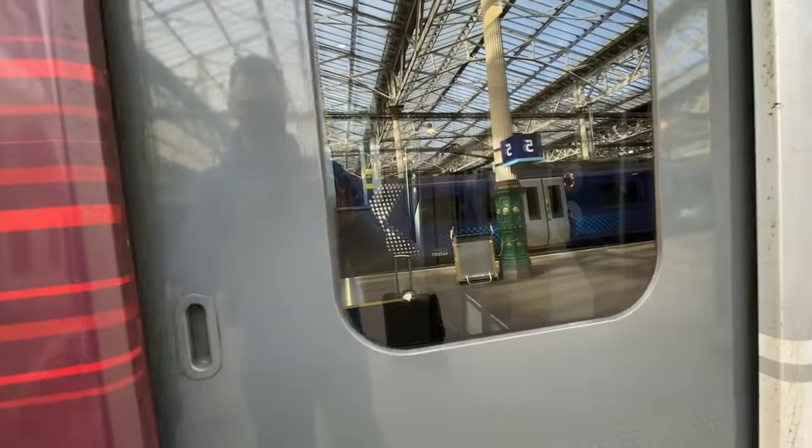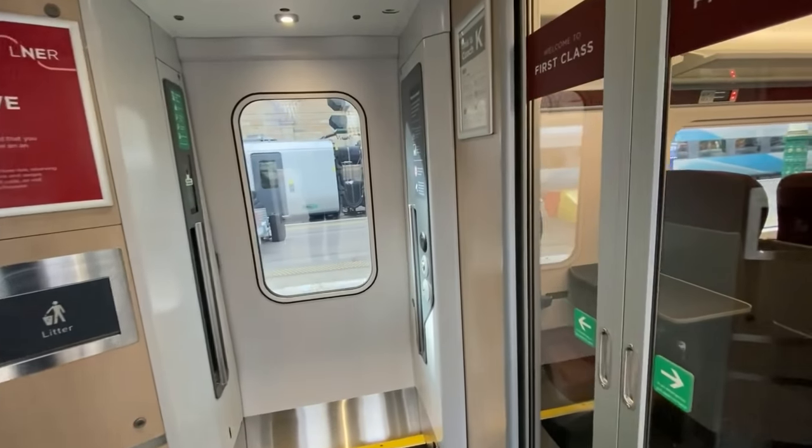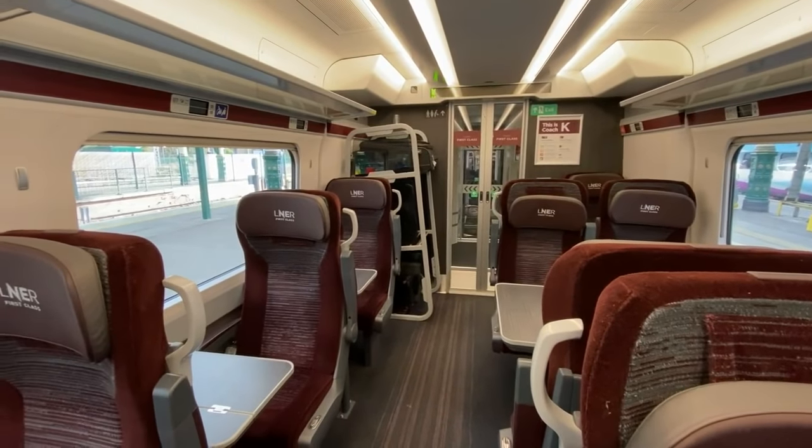Time for me to get on board the Azuma for the first time. For this trip, I've treated myself to first class. Initial impressions of the first class on these new trains is favourable.